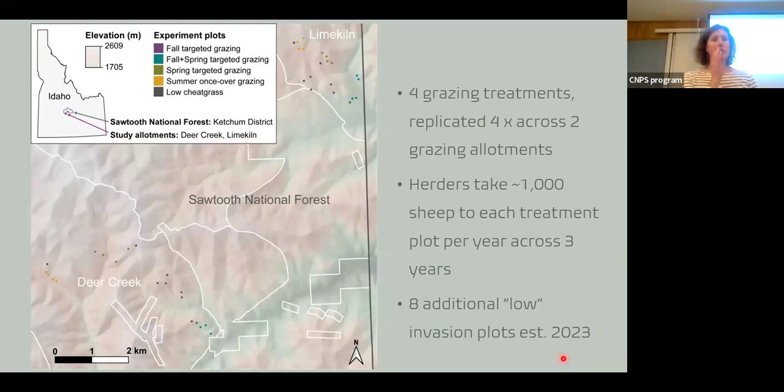Okay, so as I mentioned, this project is taking place on the Sawtooth National Forest, which is located here in Idaho. It takes place in two grazing allotments that have historically been grazed by sheep. The reason they're grazed by sheep is because it's so steep. Cows and steers cannot go on these slopes. Sheep are pretty adept, and they're much smaller animals, so they can go in these steep areas that you could not have cows on.